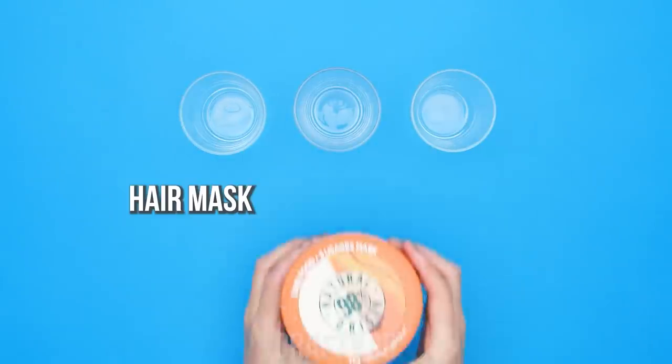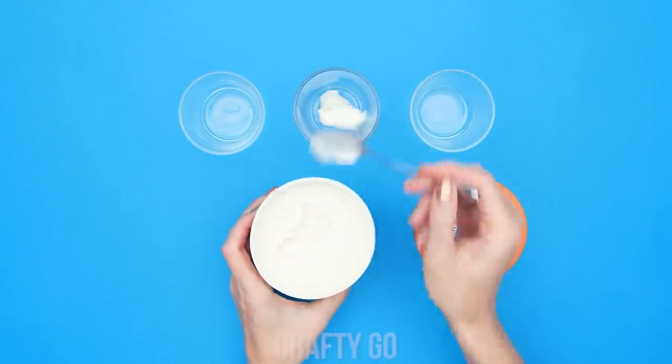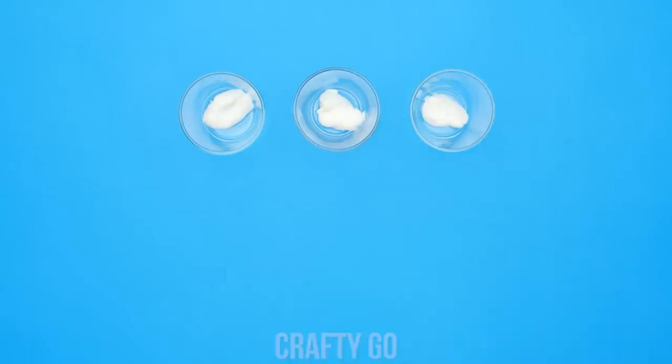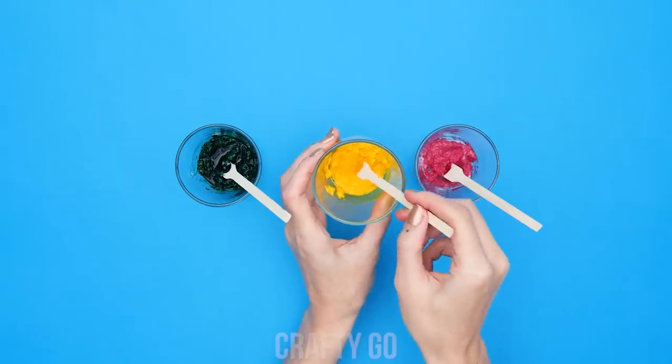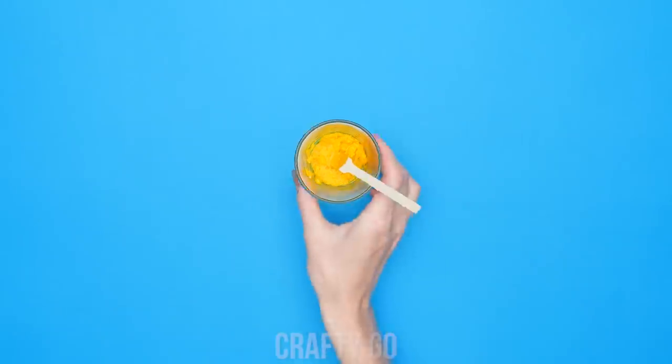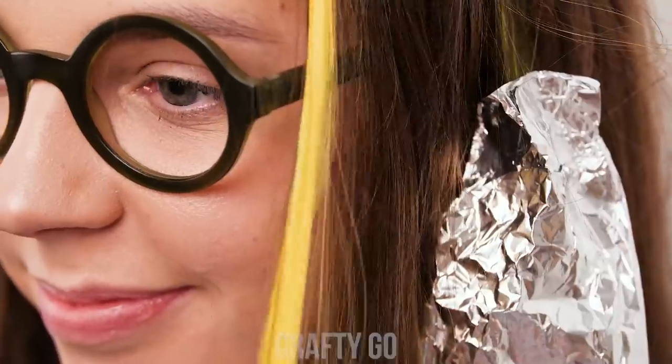Take three glasses. Put a little bit of hair mask in each of them. And mix it with food coloring. Apply it on your hair. And after a few moments, you can have colorful strands of hair!